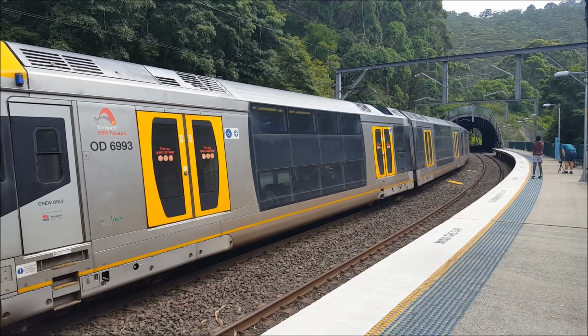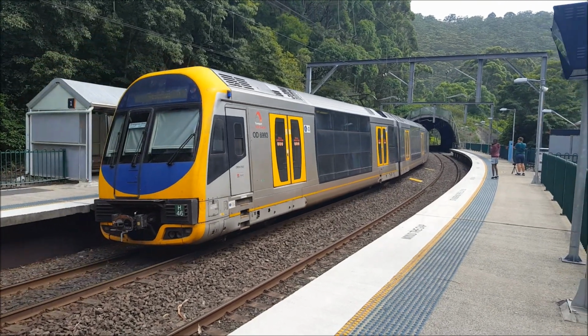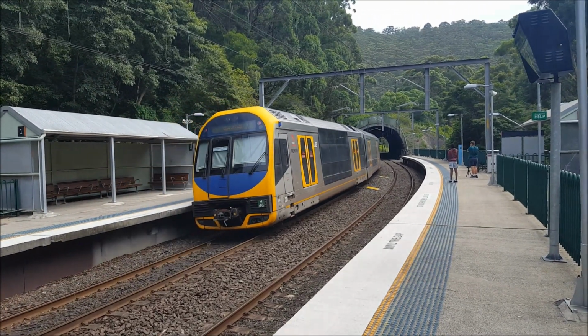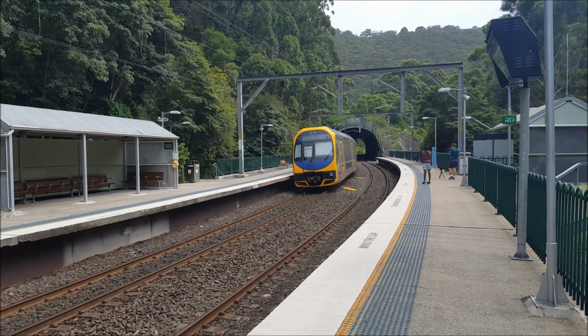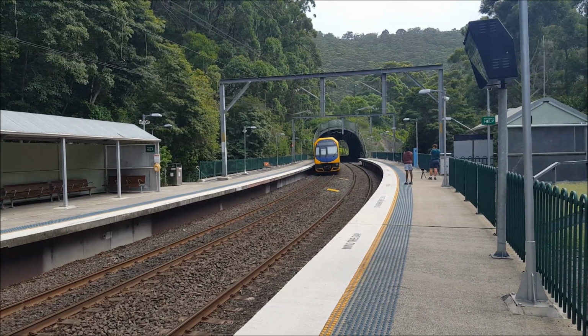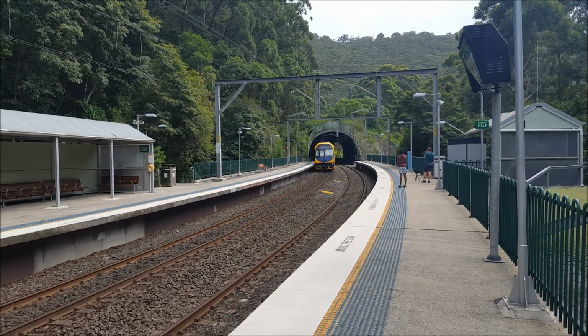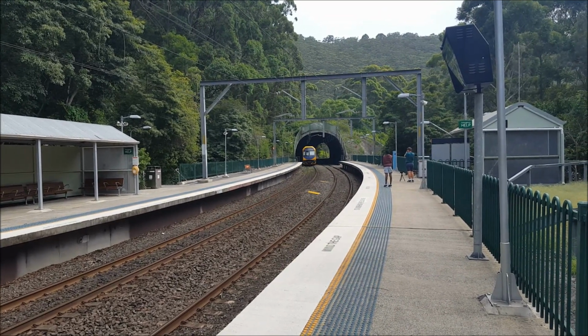H46 is now departing platform number 1, Waterfall service. H46 should be stopping next at Oddford, then followed by Helensburgh and Waterfall. And there goes H46 off to the Bald Hill Tunnel.